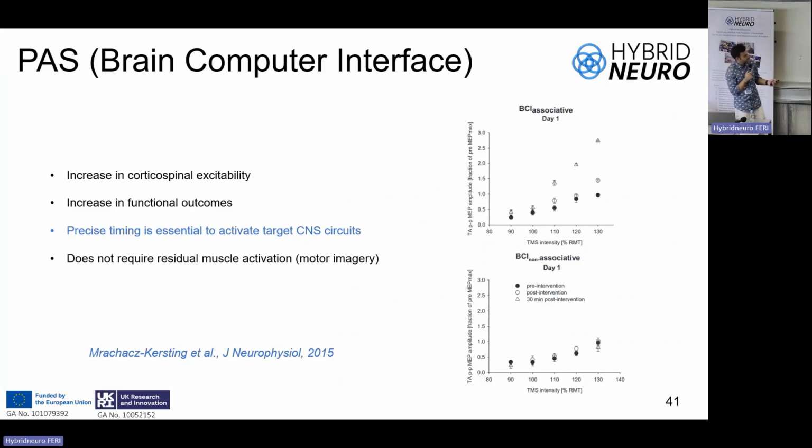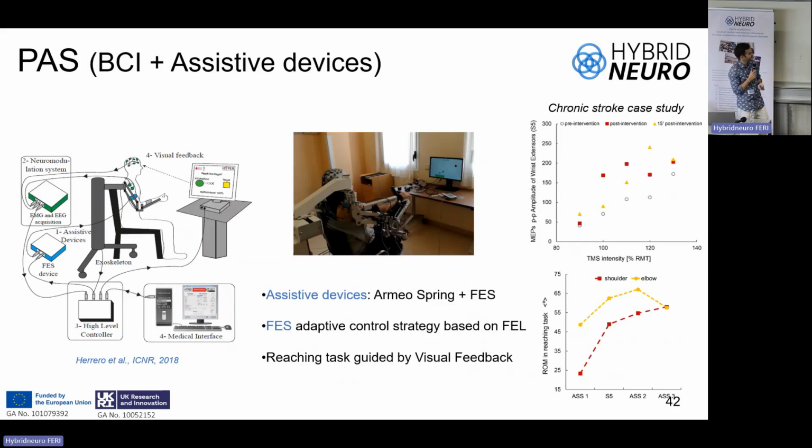In the lower plot, when you choose a random time, more than 25 milliseconds after the cue was presented, or 25 milliseconds before the cue was presented, then you have no changes in corticospinal excitability. So the timing matters. And one application of this is that you can also do it with motor imagery. So you don't need any residual activity, and it could be applied, for instance, in stroke or other diseases.